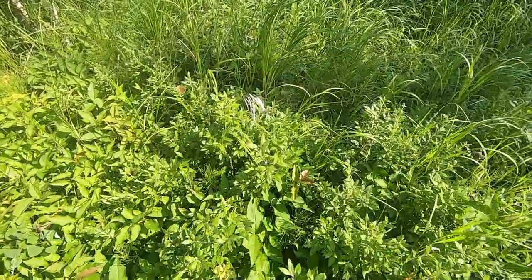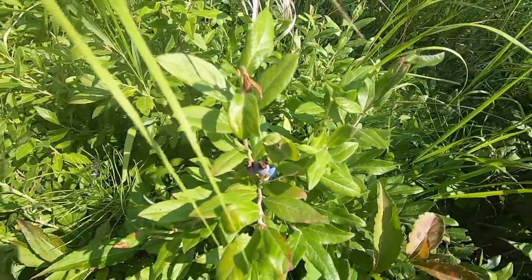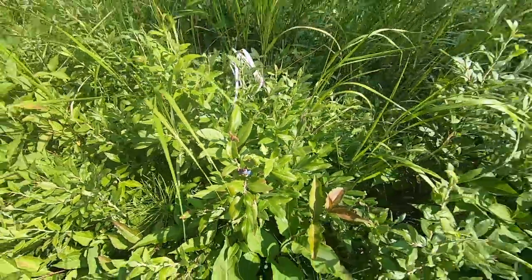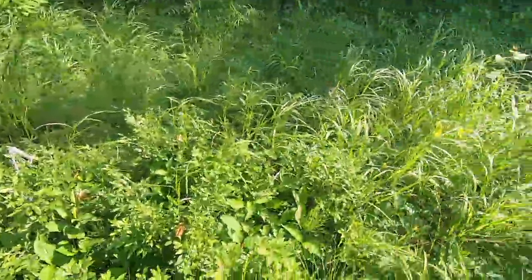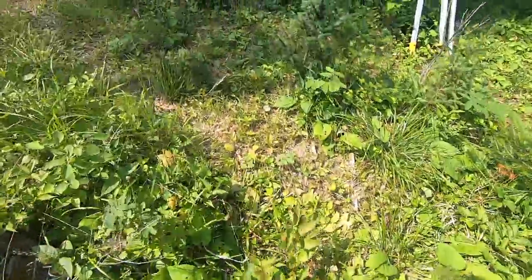Another, ooh, look at that. I don't know if you can see them there, but there's a few ready. There's a few that are ripe. Not enough to do much with. We'll check on another little pile that I got over here.